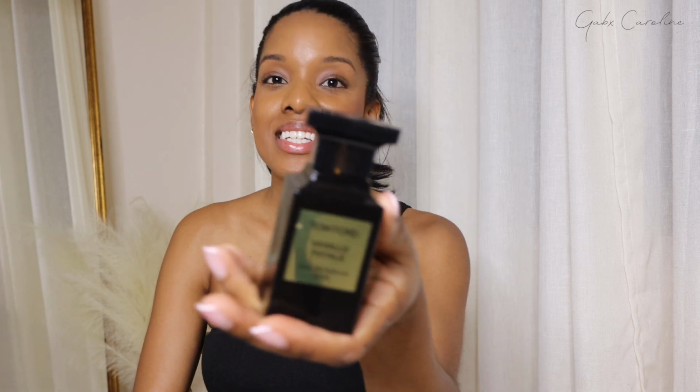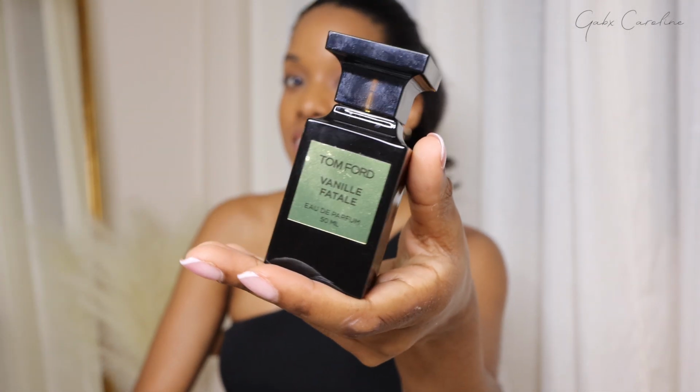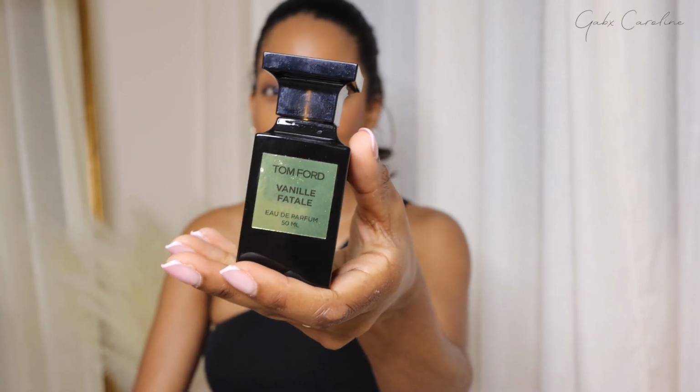So I'm gonna start with the newest to my collection, and also some scents that I've recently picked up that have quickly become like my favorites. If you watched my London vlog, you would have seen when I picked this up, and this was pretty much an early Christmas present to myself back in November. This is Tom Ford Vanille Fatale, or Vanille Fatale, however you'd like to pronounce it.